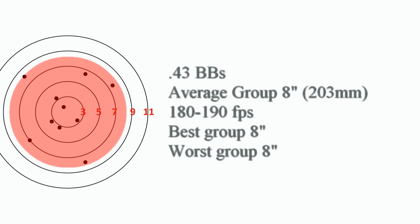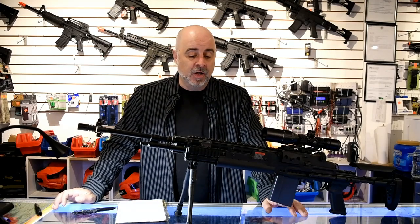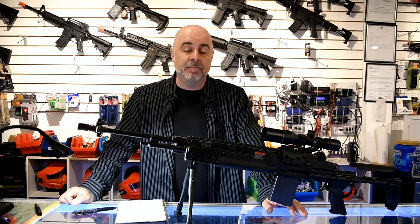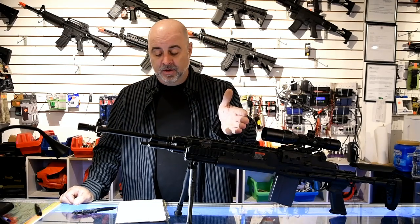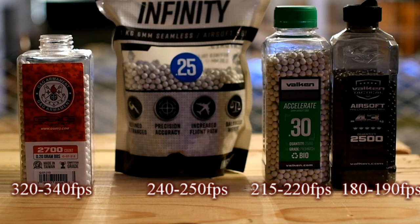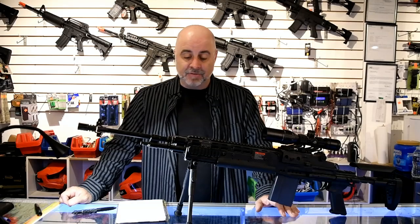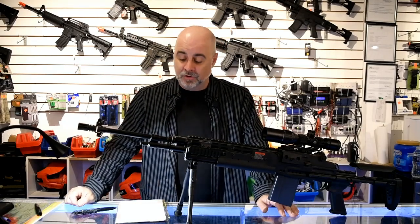Now, there are, of course, other variables. Since we're shooting an electric AEG here, the velocity would drop significantly as the BBs got heavier, and that may have an effect on the accuracy. We went from 320 feet per second with the 0.2s down to about 190 feet per second with the 0.43s, which is, I can almost walk across the room faster than that. So you're not getting very good velocity. Is that velocity a factor? That's something we're going to have to look at.